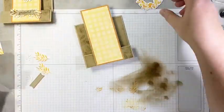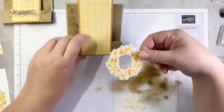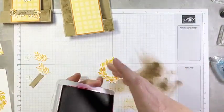Anyway, so we had our wreath. We've die cut it. Okay, it is going to go onto the front of our card here. But before we do that, we are going to stamp some berries. So I'm going to bring in my Cherry Cobbler.